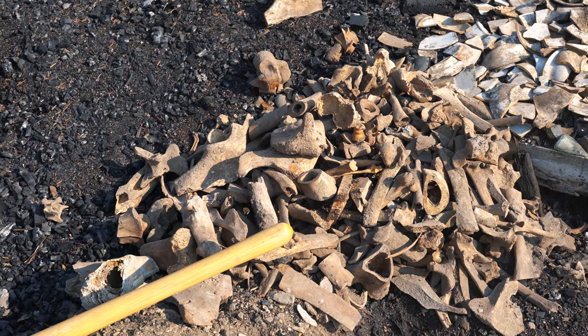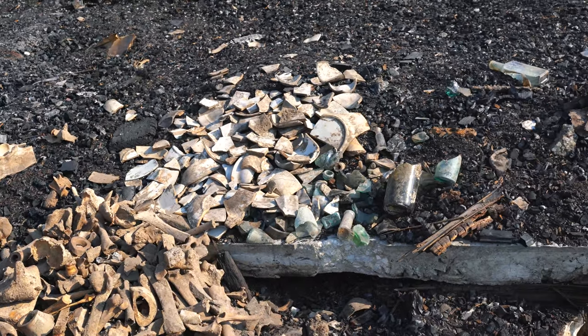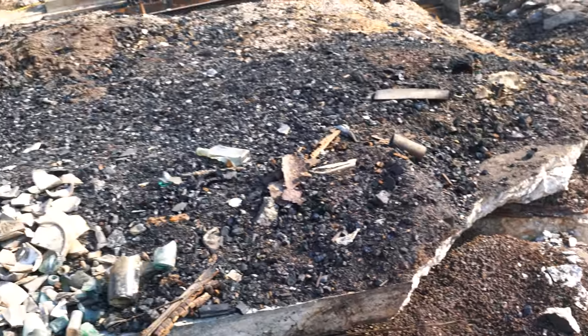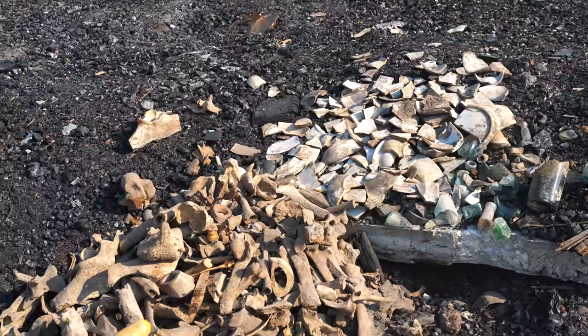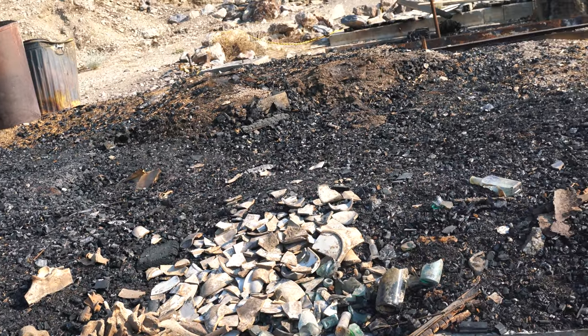Day one finds: a bunch of bones, porcelain, some glasses. Now I'm just breaking up this concrete to get underneath more. This pad is huge, you know? Goes all the way over there. I feel like there's gonna be some stuff under here. Just cracking the surface and finding this already, I have hope, so stay tuned. Many days to come.